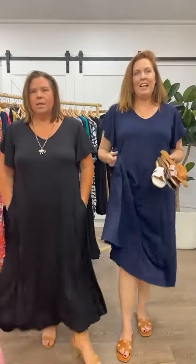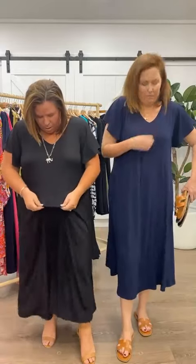It's more like the linen blend. I had the electric blue one on a couple of weeks ago. It's the same one. But this has a heavier kind of drop and weight to it. Yeah, it sits really beautifully. And there's a sewn insert all the way down, which is what makes it flow really beautifully, I feel.